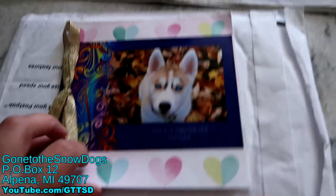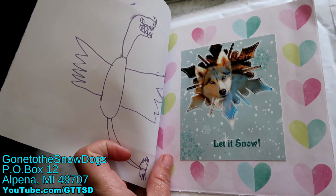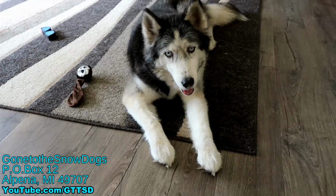And this adorable hat and this awesome card, show the inside as well, was made by Jetta. Sent all the way from Australia. You guys are a long way away from us.